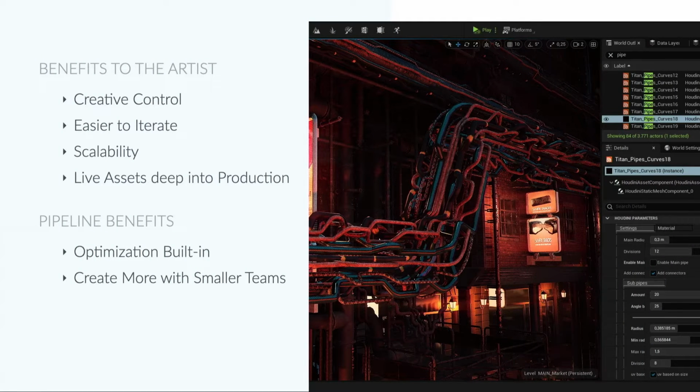So what are the benefits of making your own tools? Well, you get more creative control. It's easier to iterate because you can create a tool, test it, go back, make changes, get it ready. And it also allows for scalability. So you can have a tool that solves a little problem, and just by adding more nodes, get that same workflow to potentially solve a bigger problem, or to create a bigger environment, or to make more trees.